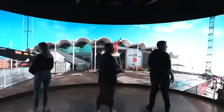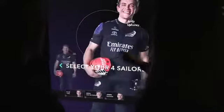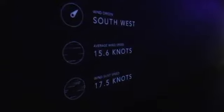This is an interactive display, but along with the interactivity, there's this 270 screen where you can effectively, you're on board the boat. We put a 360 camera on the boat. We went sailing one day and we shot it so you can immerse yourself within it. We've got the America's Cup here. You can have a picture with the America's Cup, or a picture with the guys. They're all here in digital form, learning about the weather, building the boat on the computer.